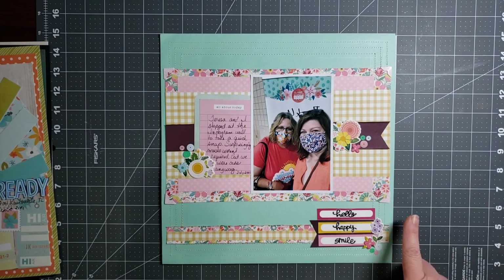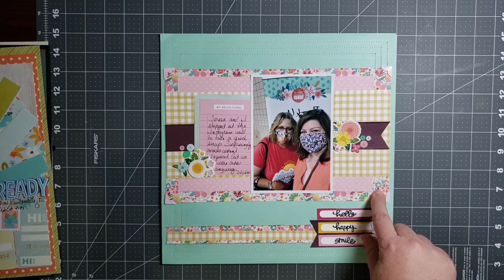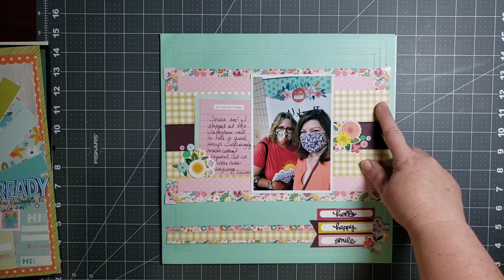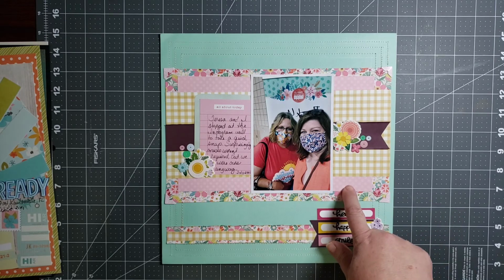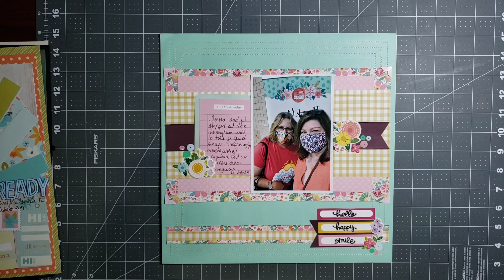September the 17th, the challenge is to use sequins. I used 3 pieces of pattern paper or cardstock. Let's see, this is Authentique. The floral is Tickled Pink. The check is from Simple Stories, Oh Baby. It's called the 4x6 Horizontal Elements. No, this is the Tickled Pink. And then the floral is from Saucy Authentique, and it's called Fire.